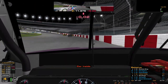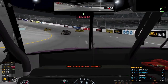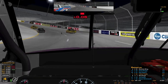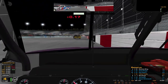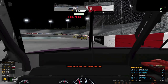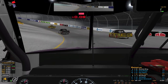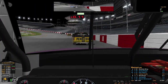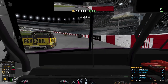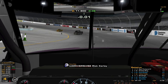Oh, I think Nick might have me here. Still there at the bottom. Stay high to the car on the low side. I'm gonna fight it. Clear. Is he going high line to get a big run on me? That might work. I thought, where is Stan going? Okay. Inside, clear inside. Lap time was 3.8.